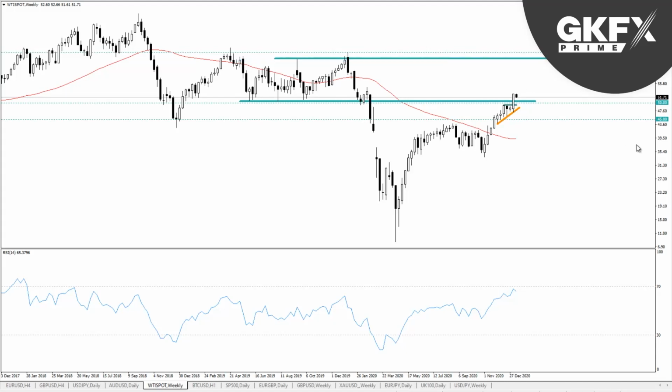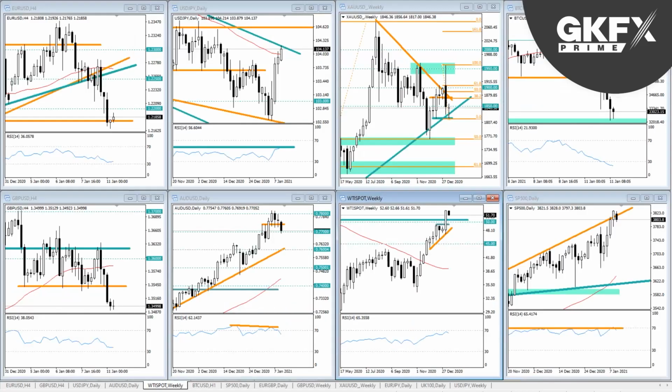I note that Goldman Sachs had a price target around 63, and they may well be looking at these previous targets here. My apologies, I think their target of 63 was in Brent actually. So that would be a little bit lower on a WTI basis, more like 61 or something on WTI.